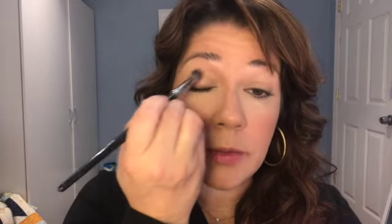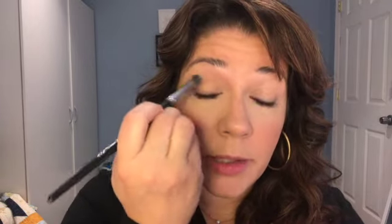I'm going to first start with the color Morning. It's a yellowy but still has a hint, I wouldn't say of brown, but anyway, it works as a transition color for me.